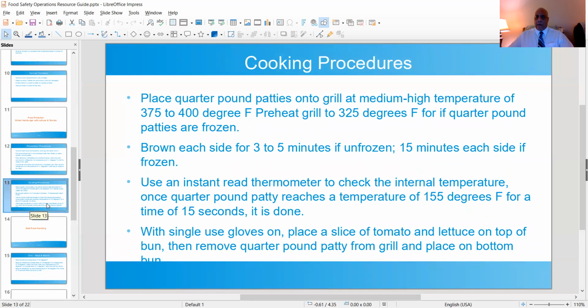Now, after we've prepared it, it's time to cook it. Now, what you do with hamburgers. Hamburgers can be grilled on a broiler, or they can be grilled on a flat grill. The temperatures that I'm going to be using are from a flat grill. So you place quarter-pound patties onto a grill at a medium-high temperature of 375 to 400 degrees Fahrenheit.